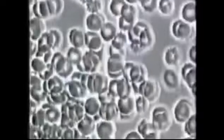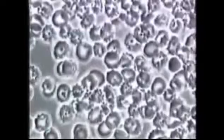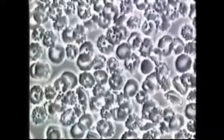Free radical damage weakens the cells, allowing microorganisms to penetrate the cell wall. Once inside the cell, these organisms contribute to numerous diseases, such as arthritis, pneumonia, and even neurological disorders. In Dana's case, chronic fatigue syndrome.